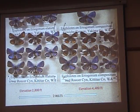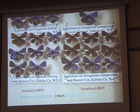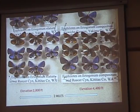But here's a problem. Here's two sets of, actually there's four sets of this butterfly. These two are collected in Reecer Canyon. This is down in the lower part of Reecer. This is way down where you're still on the shrub-steppe before you start up that long hill. There's lots of elatum down there, the tall buckwheat, and the butterflies are down there. And then way up, much higher, up where the switchbacks are, up getting close to where the fire is, we have them again, but on a different plant. They're on the northern buckwheat up there. But if you look in between, you don't find them.